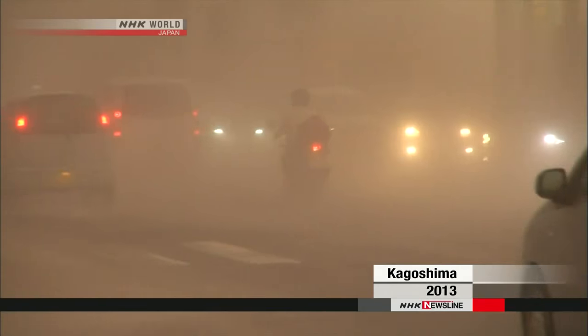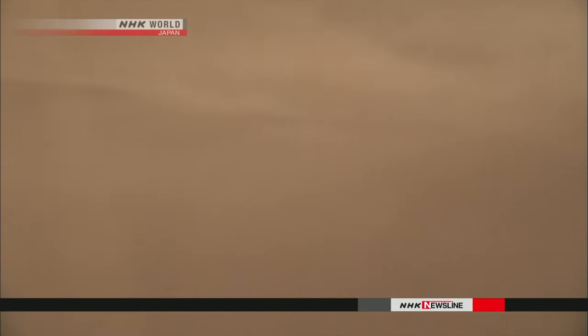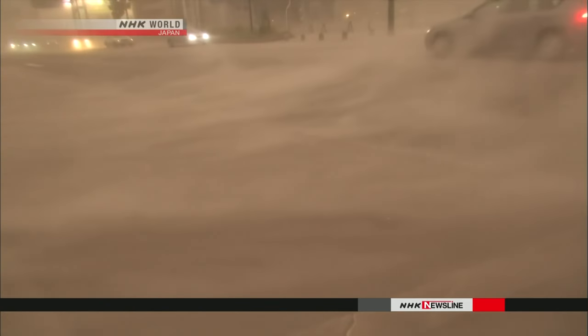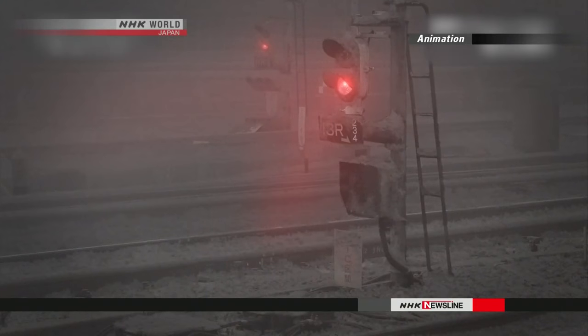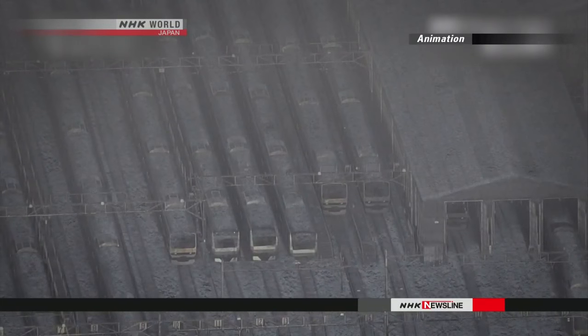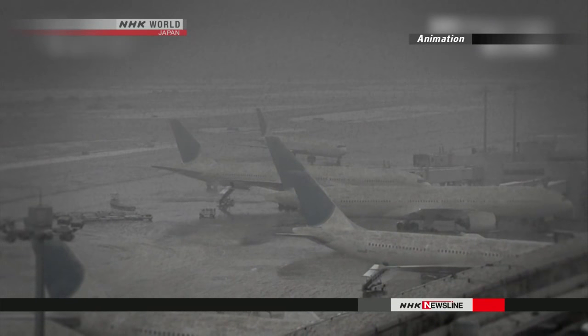Panel members say even 1 millimeter of ash would cause a major slowdown of vehicles. And if there is an accumulation of more than 10 centimeters, vehicles cannot run. If rails are covered with ash, it could also disrupt train services. Experts say people's respiratory systems could also be impacted because of a blast.